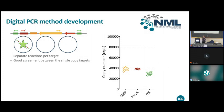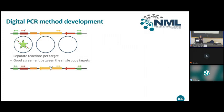Now, what was a bit weird was the ITRs was lower. We were expecting it to be higher. We thought maybe some of our molecules got fragmented during the partitioning, but actually it's a little bit lower. And we were sort of wondering, it can't be secondary structure because it's plasmid. So what we thought was, well, let's just go ahead and separate those two targets. So we did another restriction digest. With digital PCR, you can actually add the restriction enzymes into the reaction, and then it just happens in the sort of 15 minutes that it takes you to set up before you prepare your partitioning.